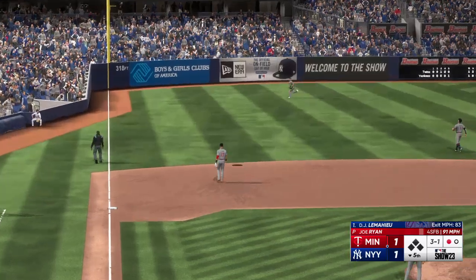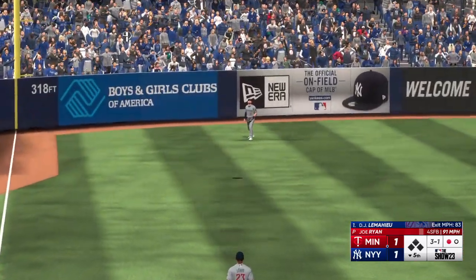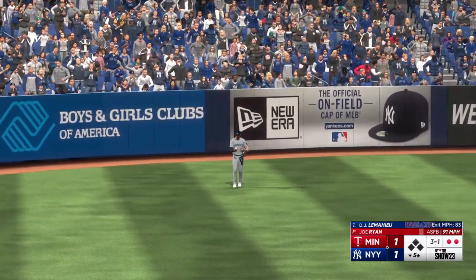Swing and a high fly ball, left field. Number 47 settles under it. Pulls it down and there's two gone.